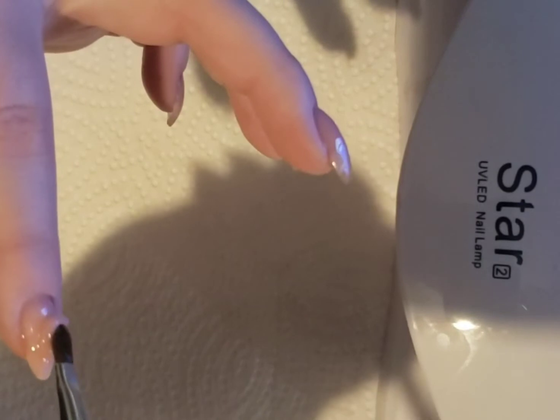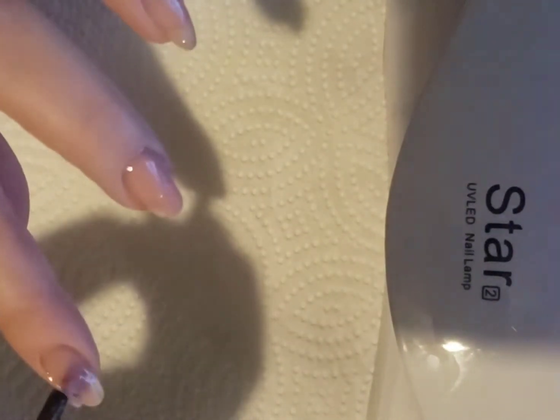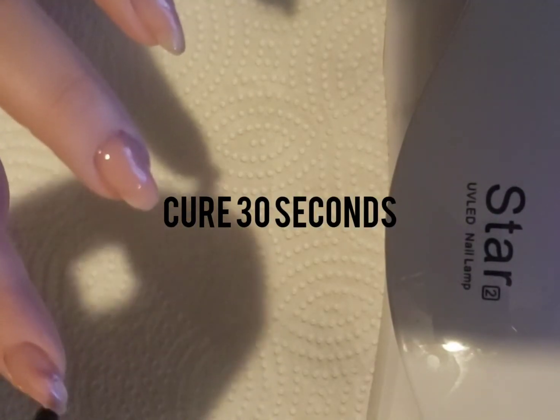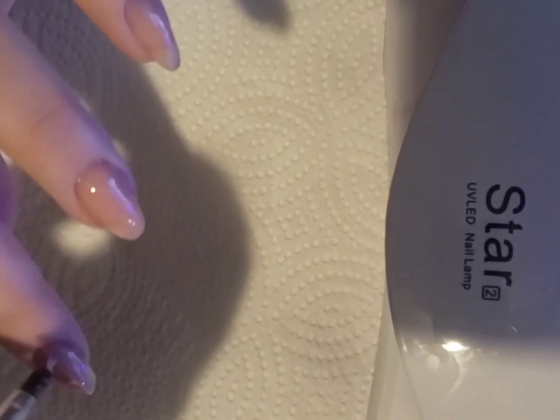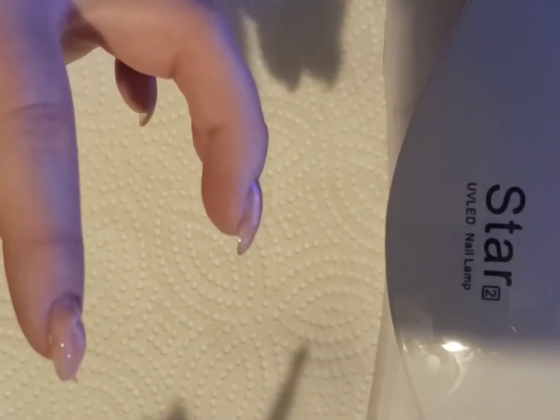Once I have these first two nails ready, then I'm going to put them in the light and cure them for 30 seconds. With the clear builder gel, I would probably just do one at a time because it moves so much faster. But with this gel, I can get away with doing a couple at a time.